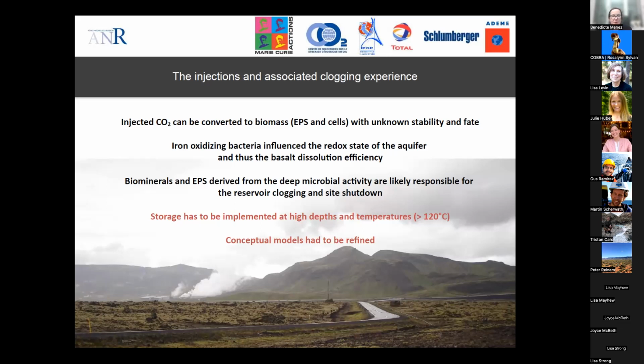And during the injection of the gas mixtures, it was much more striking, because all the biominerals, the iron oxide and the EPS exopolymers I showed you on all these images, really were the direct response of microbes to gas injections, and they are likely responsible for the reservoir clogging in that site and the site shutdown. After that operation, they only injected very little quantities of gas mixtures, and they had to shut down just because of these injectivity problems and the fact that no gas could be injected anymore after this bloom.